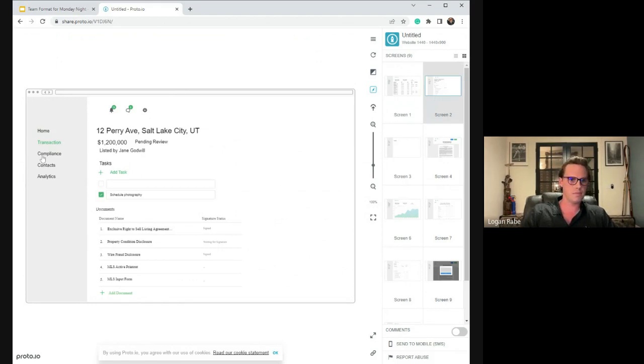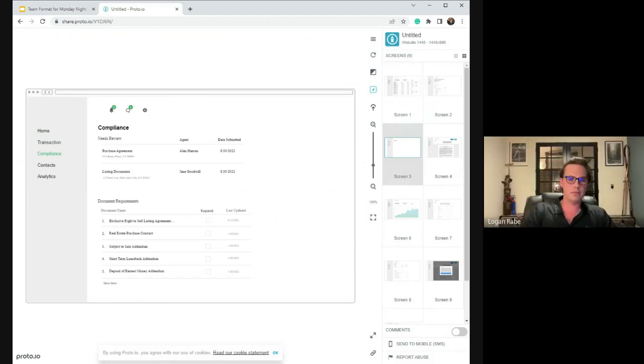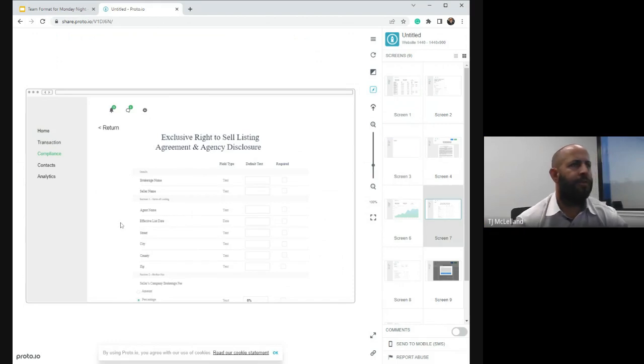The other aspect is if you click compliance. So there we click go. Exclusive right to sell. Let's see. Oh, okay. Yep.